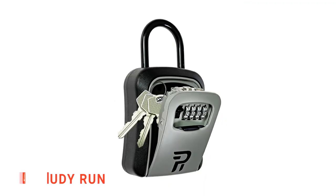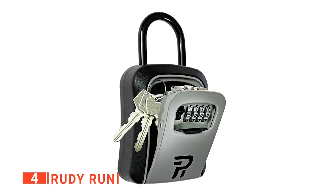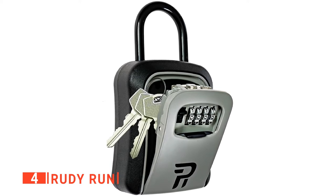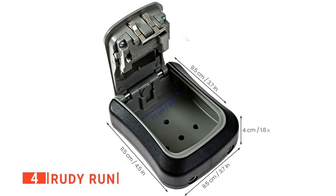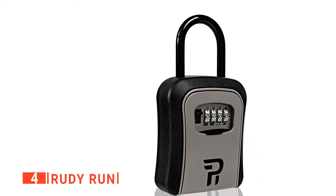Up next in 4th place is the Rudy Run Keylock Box. If you are looking for a keylock box that can house at least 5 house or car keys, then you should consider getting the Rudy Run Keylock Box. This durable, lockable keylock box is constructed using high-grade corrosion-resistant aluminum alloy. You'll like that it can withstand and resist cutting, prying, and hammering.